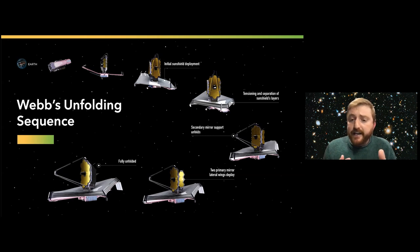Then it will extend its secondary mirror support structure and unfold its primary mirror. The deployment and commissioning will take at least 6 months. Engineers and scientists will carefully activate and confirm each and every instrument is working properly before the first image of a star field is delivered about 2 months after it launches.